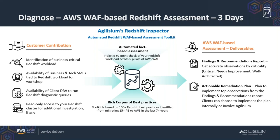If you look at the right side, the deliverable is a finding and recommendation report that will give you accurate observations by criticality across all the 5 pillars. Like the way Jay was mentioning on the success stories, we'll be able to identify those areas of improvement, mark the number of observations, and also give a criticality rating: critical, meaning you have to fix that in the next 1 week or so; needs improvement, something that can wait for 30 days; well architected, something you've done a great job on, keep it up.